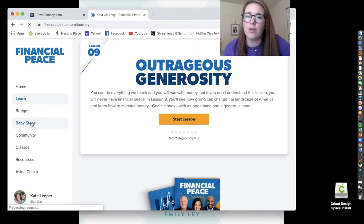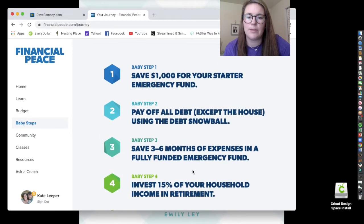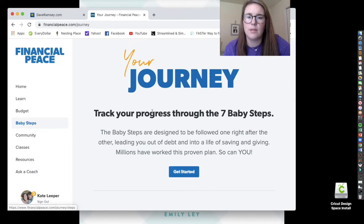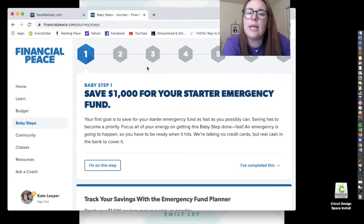But then if you click baby steps, it lists all of them explicitly. I would personally probably print this if you don't have it. That way you could have it just available to you to look at. Let's see what happens when you click get started. Oh yeah, I think what it'll do is you can click through and it will walk you to where you are, and then it'll tell you what you need to do to get to the next step.